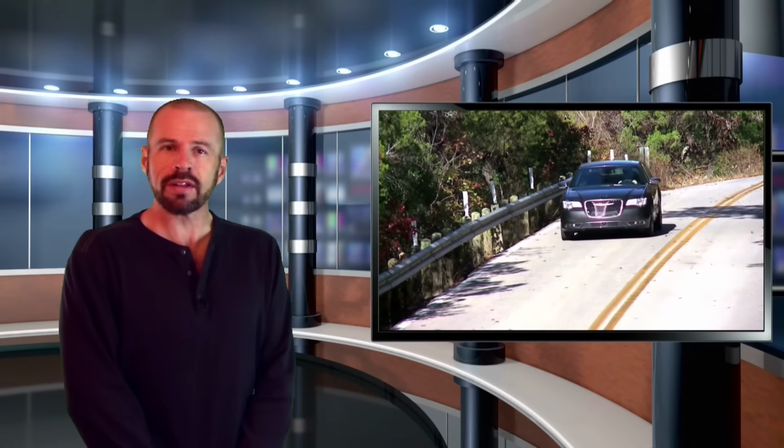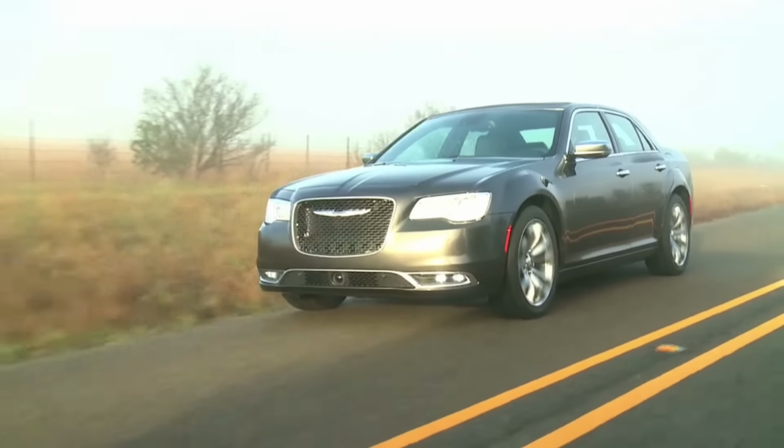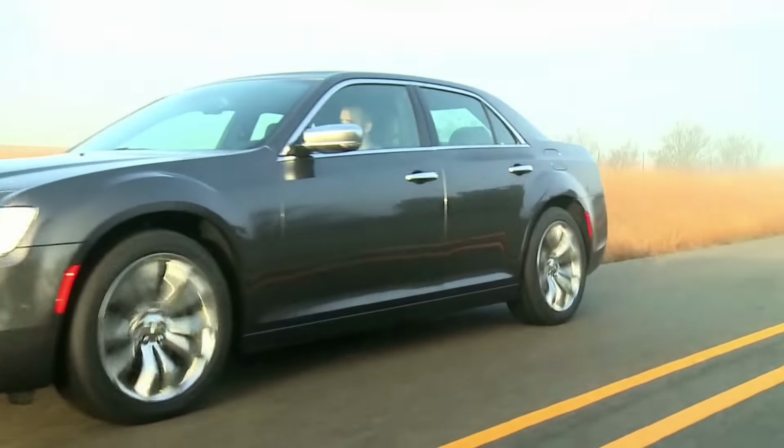In alphabetical order, we'll start with the Chrysler 300 sedan. Now for 2015, it got quite a few styling and feature updates. They roll into 2016. All of these were a good thing as this vehicle has been on the market for quite some time. The updates succeeded in keeping it contemporary and competitive in the market, I think.